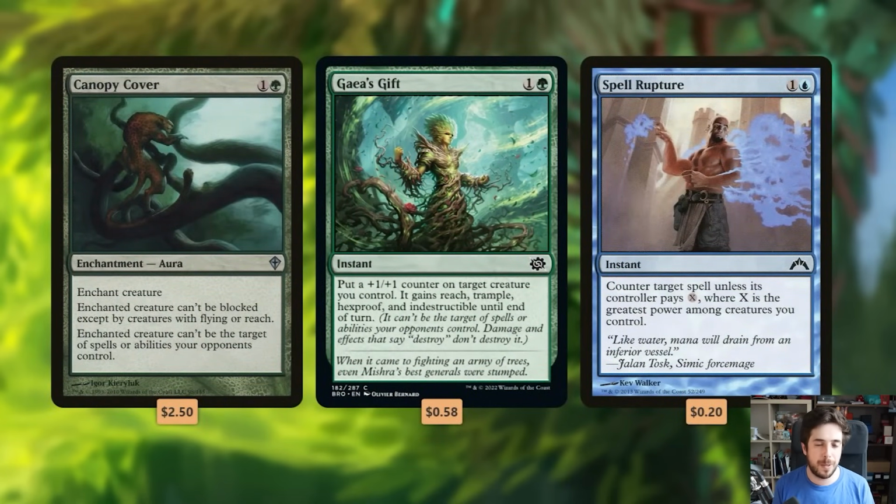That's all we want to do. So we want to have ways of giving it evasion. So Canopy Cover is really good at that, but also essentially gives it hexproof. And then Gaia's Gift is another way of protecting Pako that's really good. It gives it indestructible and trample. So if there's any chump blockers, Pako runs over them as well.